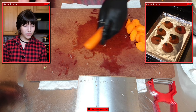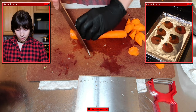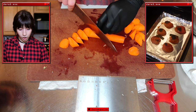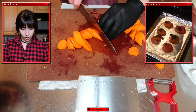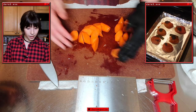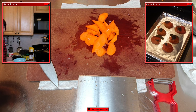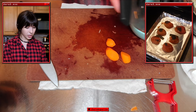Right, and so, do you have to do this? Could you just chop this up into coins? Yeah, but I'm looking for chunks of carrot today, right? So, again, basically almost a coin, and the further I go down, the more aggressive my angle is, okay? And then the last one just gets cut up into two pieces. And that way, we have relatively evenly cut up carrots. Let's go ahead and get that transferred over to a bowl as well. So two carrots, these were two small to medium sized carrots. Again, you can use as many or as little as you would like.